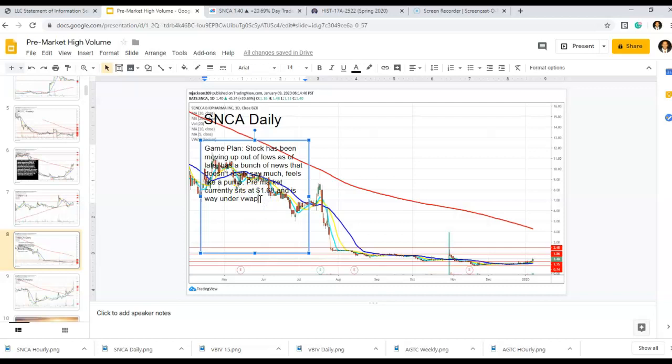Okay, way under VWAP. Needs to go back to the 155 area, and there I am a buyer. If it cracks even bigger, down to 140, that is the optimal place to buy. Period. All right, we got this done.